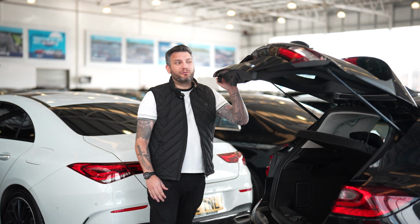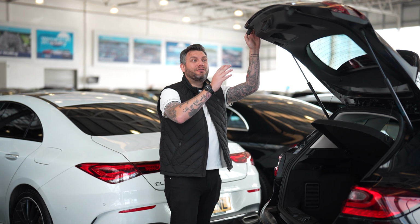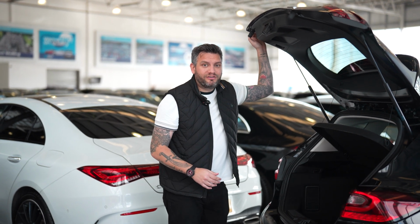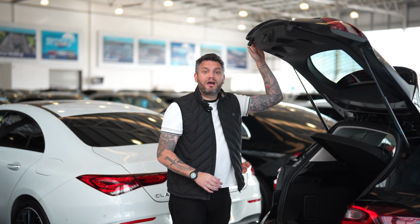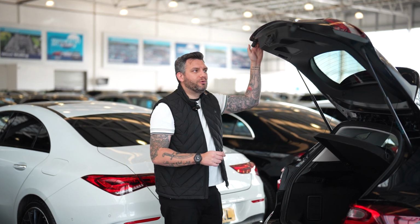Now, very easy to close because, again, the car's not that tall, it's not that big. You don't need to worry about an electric tailgate in a small premium car like this, unlike a much larger car. Bonus win for the small car there.